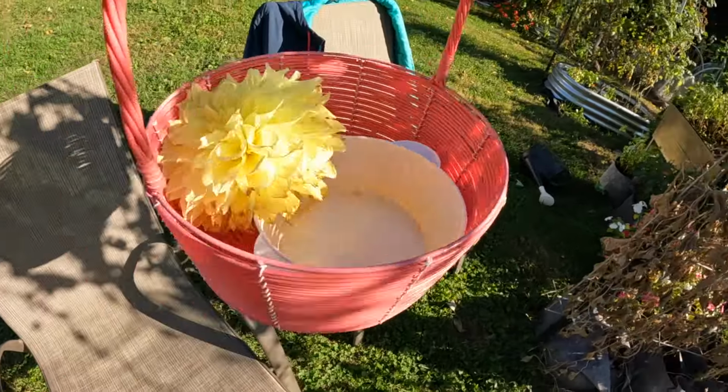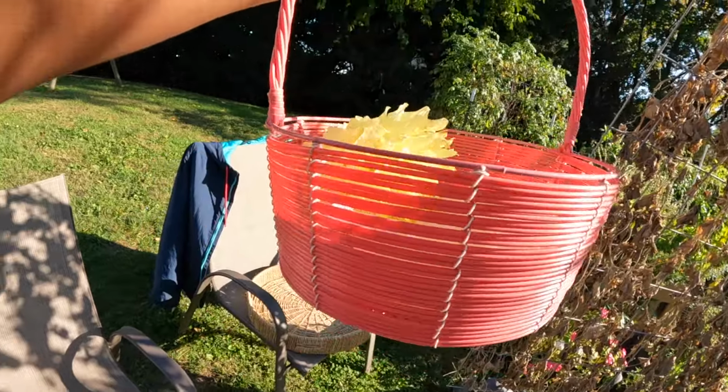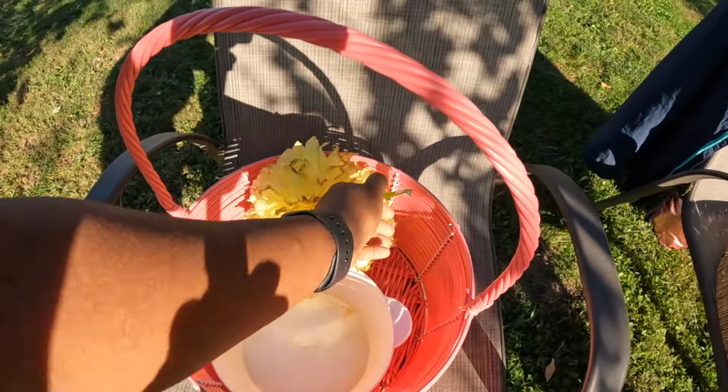You already know, per usual, this is gonna be the harvesting basket for my large tomatoes, and I am going to use this small little bowl for the cherry and smaller tomatoes.